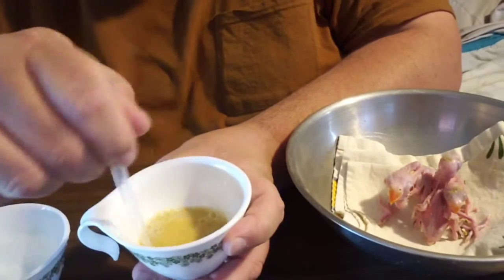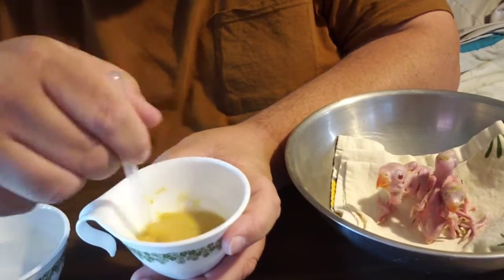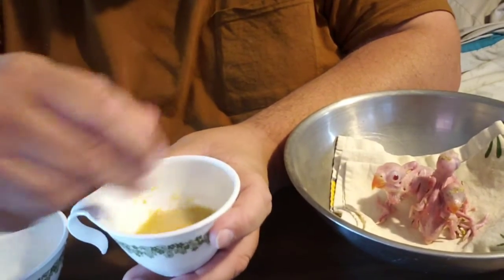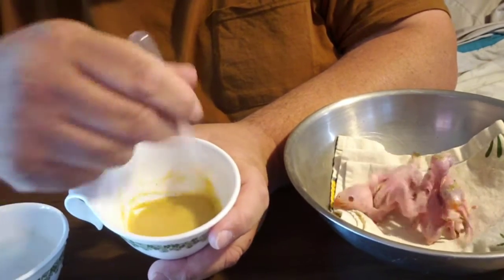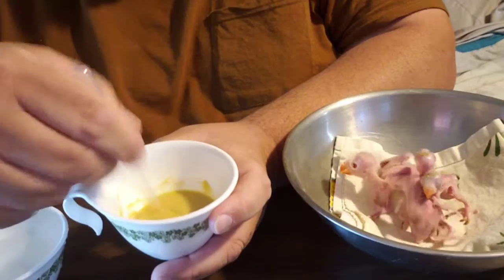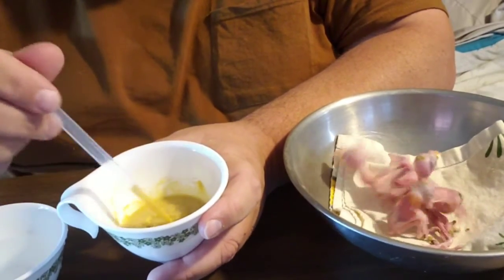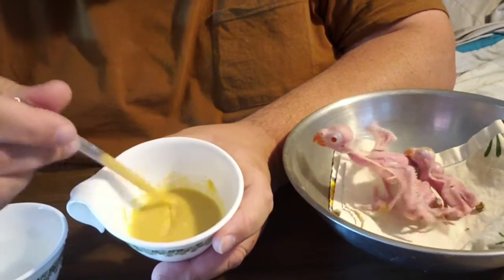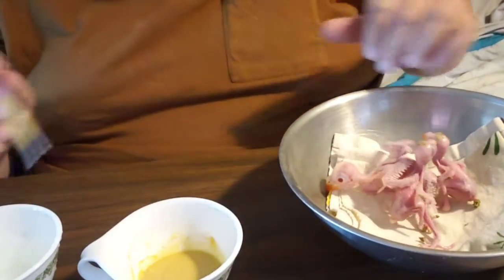Let's show. Just going to mix this up. I mix it just a little bit runny. You want it like a runny applesauce. It's going to thicken as the grains, the starches, absorb the liquid. You can see it's already getting thicker and thicker. You want it as thick as possible while it's still able to flow through the pipette.